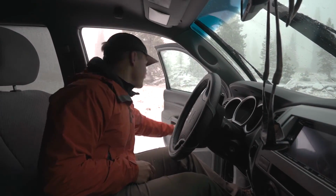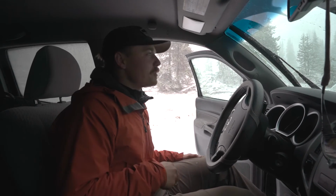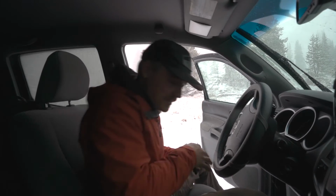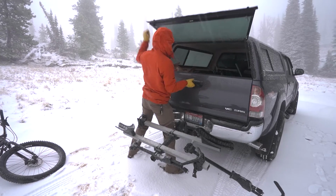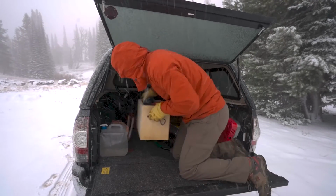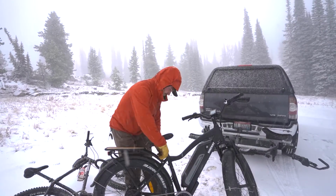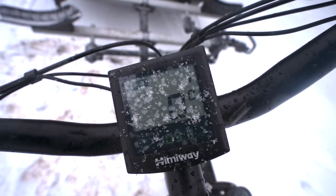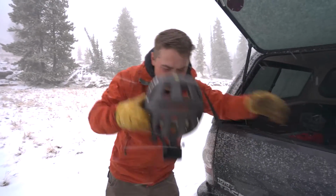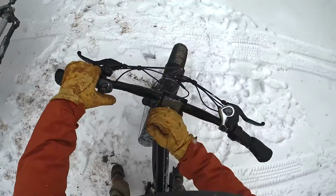Alright, it's a bit more snowy than I was anticipating, so we might not stay here very long. Might drive back down, but before we do, we're going to try taking the e-bike for a rip. See if we can't crash it in the snow. Better put a helmet on for this one. See what you got.